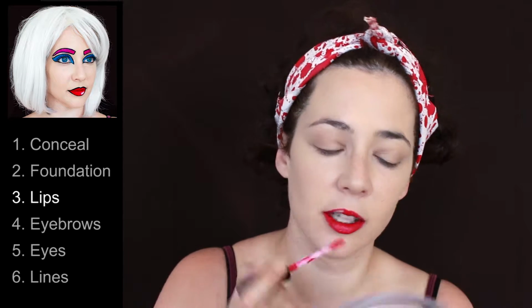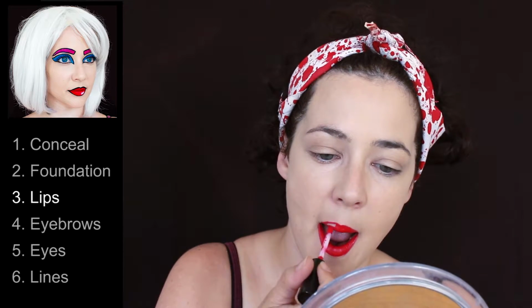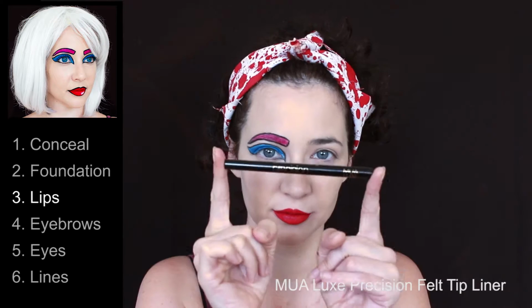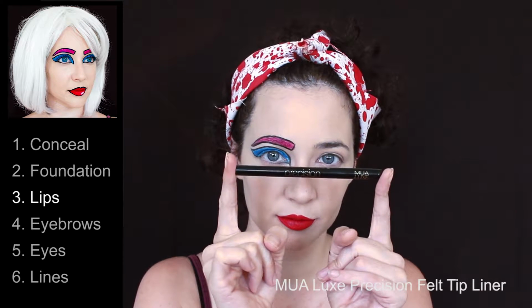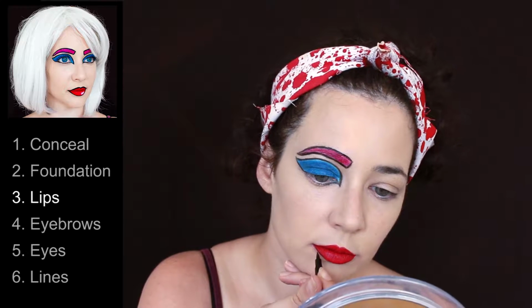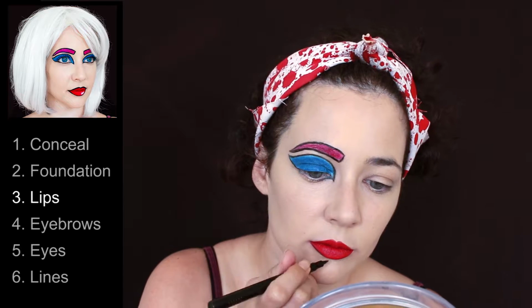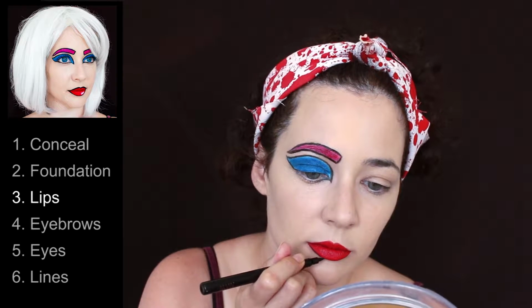I wanted to make sure the lipstick was completely set before I went in and did anything, which is why I suddenly have one eye done. Then I'm taking a black felt tip liner to outline my lips. It seemed like the most sensible choice to get really nice, even felt tip like lines, but it turned out to be a terrible choice.